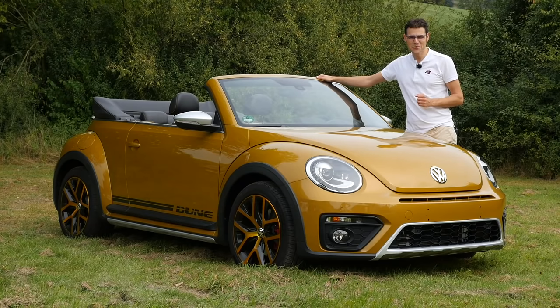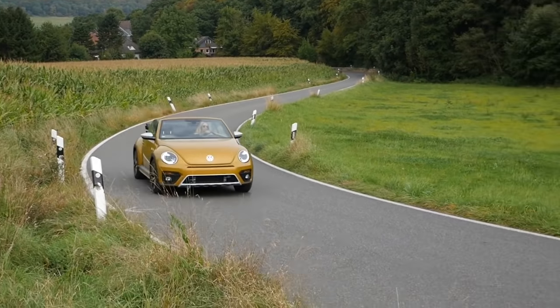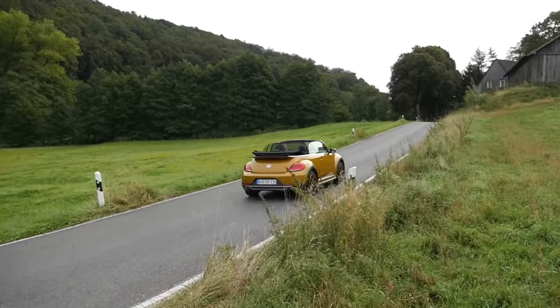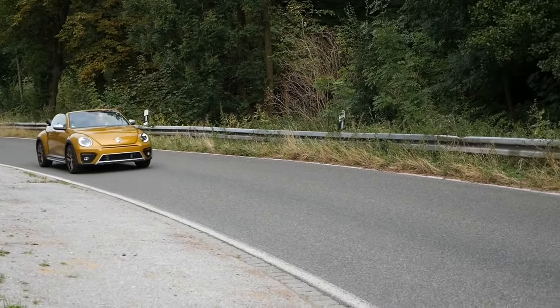Later on, there was a special edition Beetle Dune with off-road looks and special designs. That was fitting in the surging SUV and crossover trend and was also especially popular among customers who wanted a more masculine look for the Beetle.